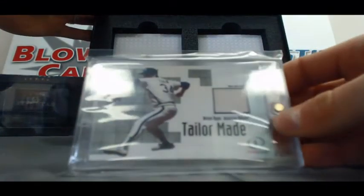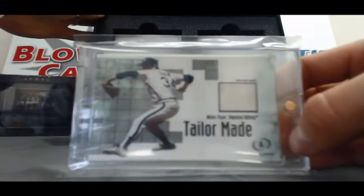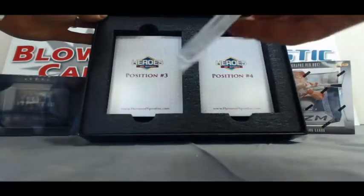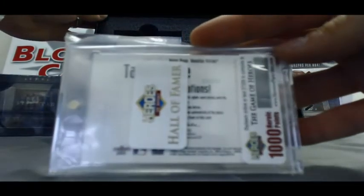Position number two, okay, tailor-made jersey, Fleer Legacy, Nolan Ryan, old Ryan Express. That will get you 1,000 points.